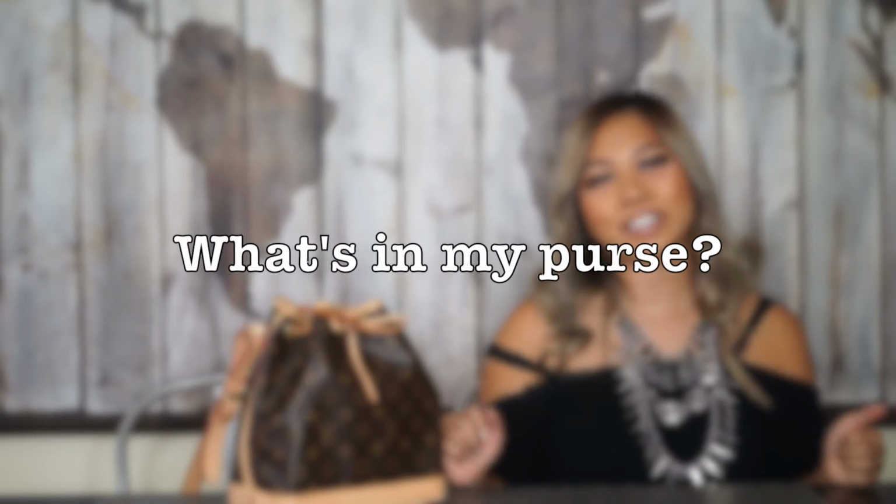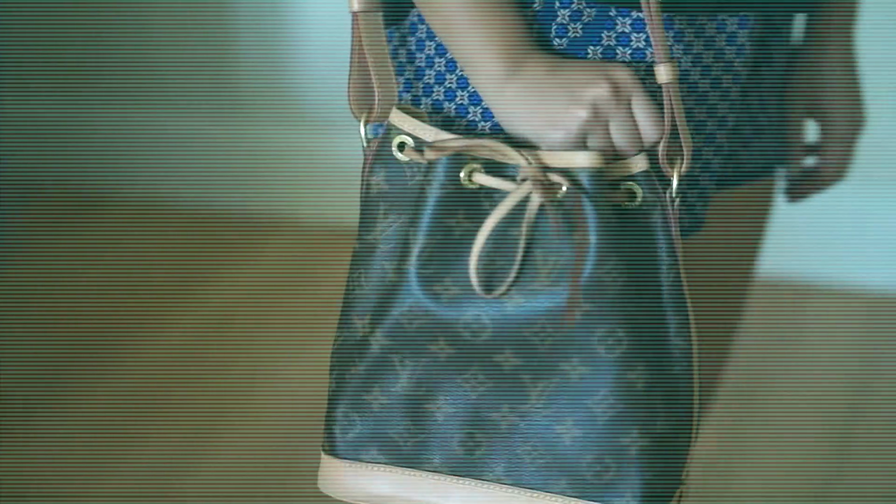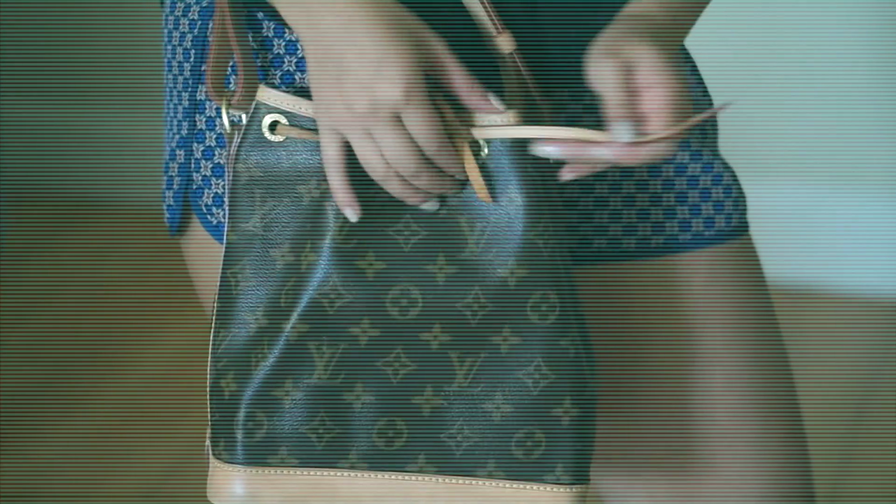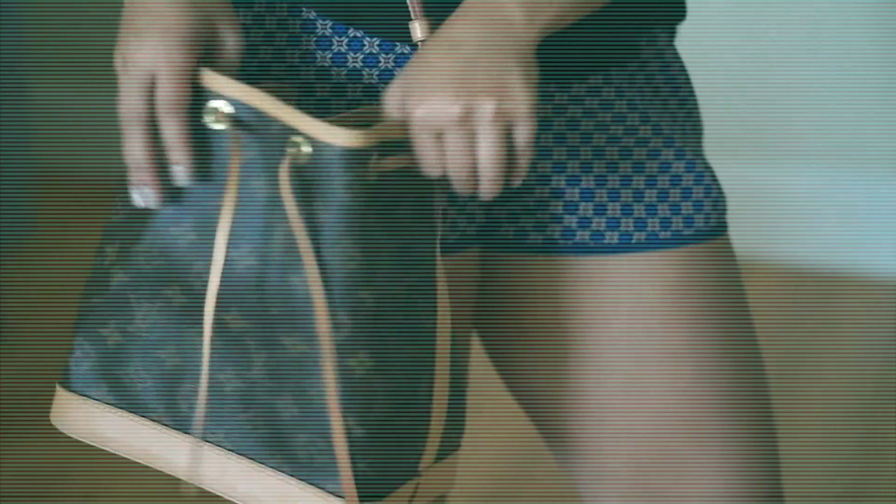Guys, so we're gonna do a what's in my purse video. My go-to bag has been my Louis Vuitton Noe monogram canvas bag. I believe the size is medium.